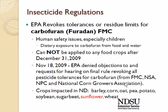However, sunflower is the one I'm mainly concerned with. We used Furadan for control of the sunflower stem weevil, and we will no longer have that chemical anymore. There are no replacements for stem weevil control in sunflower that work. So that's something that entomologists are working on. Fortunately, the sunflower stem weevil hasn't been a major problem in North Dakota over the last several years, but it has been a problem in the more central states like Kansas.